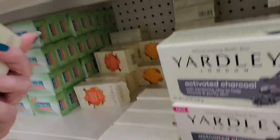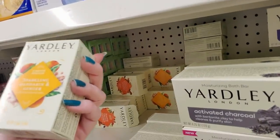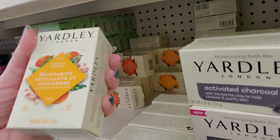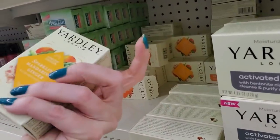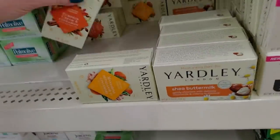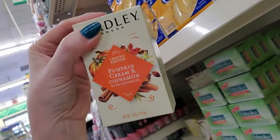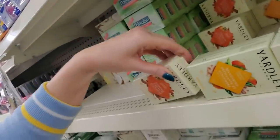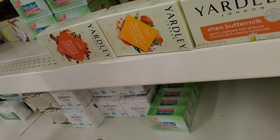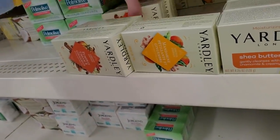Shea buttermilk. What is this one? Oh, sparkling mandarin and ginger with orange oil. I've never seen this one. It's a limited edition. And I'm going to have to turn it sideways. This one is pumpkin cream and cinnamon with amaryllis oil. Yeah, these are cool. I have not seen these before. Well, they're a limited edition, so that's probably why.